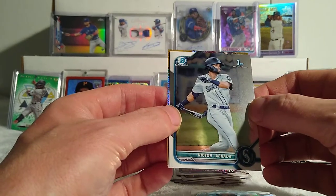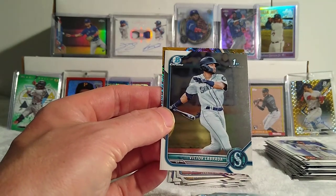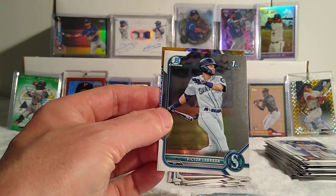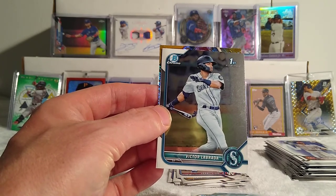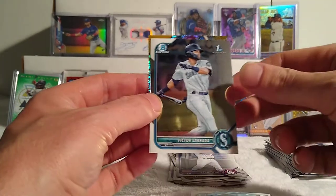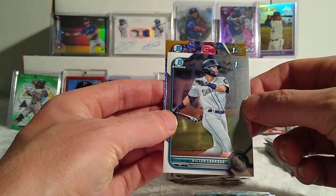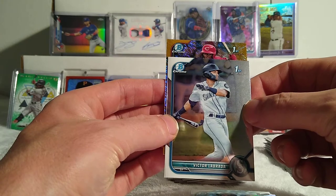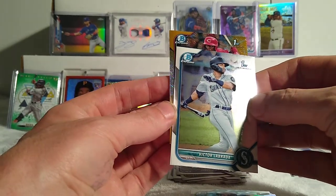Oh, baby, come on. What do we got here? It's a first. Oh, my God. It's a gold shimmer. It's a gold shimmer. You saw all the stuff I've pulled already, guys. I have never hit a gold out of... Oh, my God. It's a first. Do you guys see this? Do you guys see this right now?